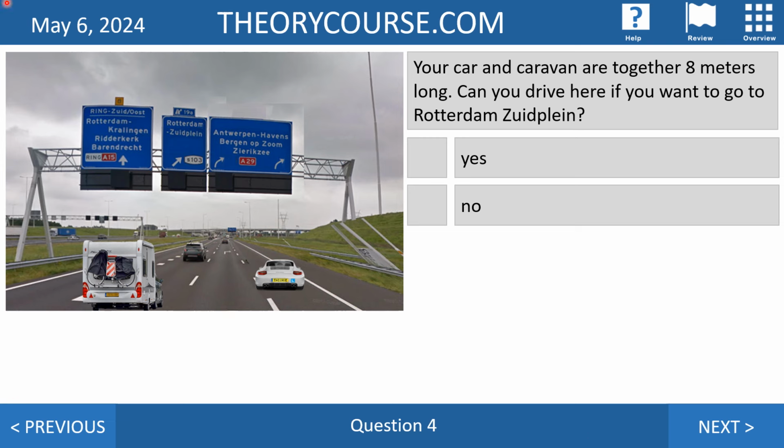We go to question number four. Your car and caravan are together 8 meters long. Can you drive here if you want to go to Rotterdam Zuidplein? Well, we look at the blue signs here. The first two lanes are to Antwerpen, the third lane here, Rotterdam Zuidplein, and the last lane on the left, Rotterdam Kralingen. And if your car and trailer are longer than 7 meters, you may only use the two most right lanes, but not if you have to go to another direction.